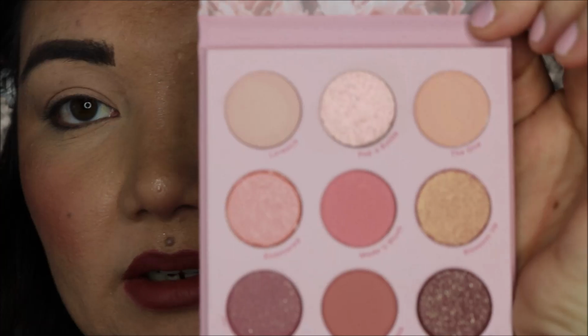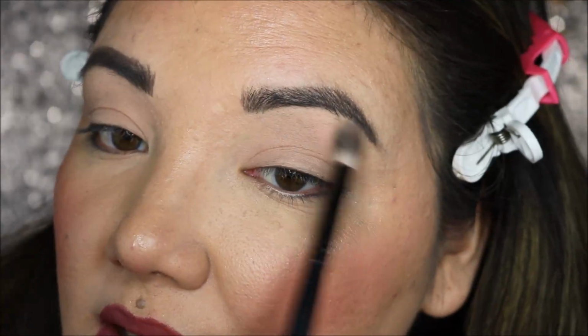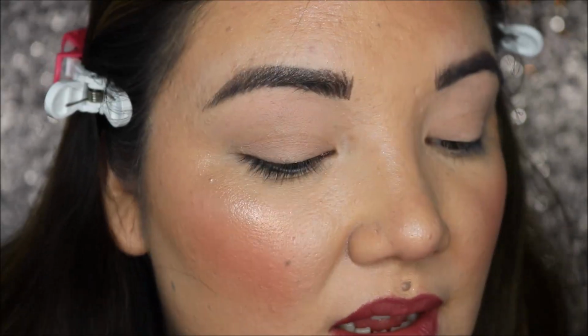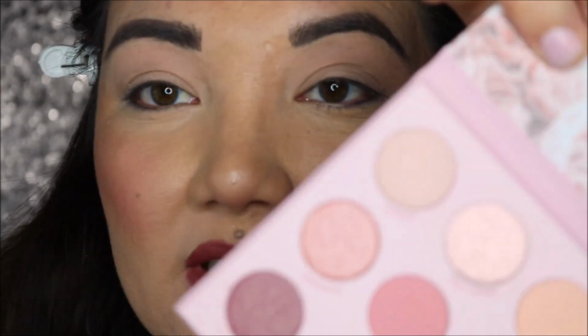base. We are going to start off by taking the shade called The One and putting it into our brow bone. Ever so slightly. I feel like I definitely need a lighter brow bone color. I wonder if I go into the other shade called Lovesick, if that will be any better, if it will be a little bit more color too. I haven't swatched these yet, so I don't really know what I'm in for. So let's try Lovesick, see if that would make a good, decent brow bone highlight.